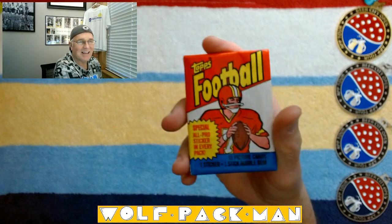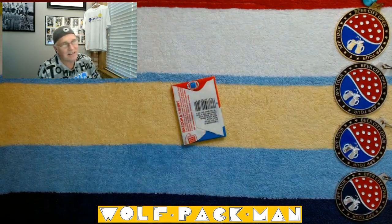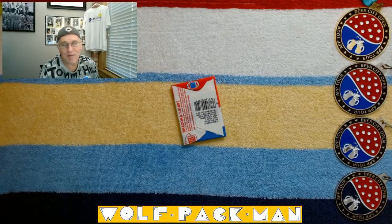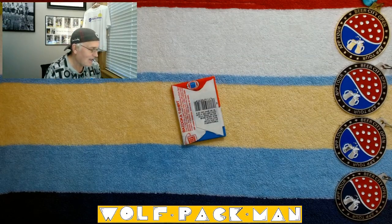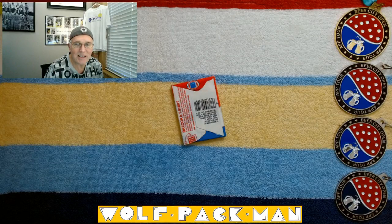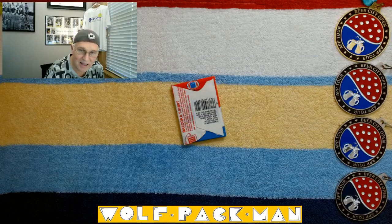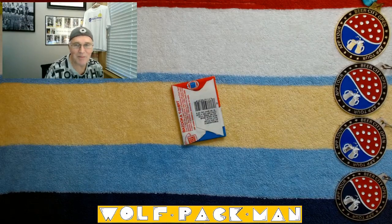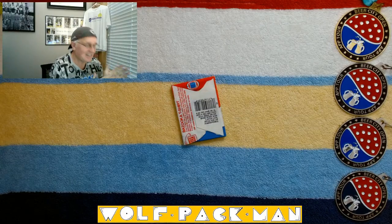The base set has 396 cards in it, 56 of which are Hall of Fame players. Walter Payton, of course, that would be super cool. Joe Montana, Dan Fouts, Kenny Stabler, Steve Largent, Franco Harris, Terry Bradshaw. I mean, awesome. There's three rookies from the 77 rookies in this year that are in the Hall of Fame: Kenny Easley, Marcus Allen, who's a big pickleball guy now, and Mike Singletary, who demolished my Lions for the better part of a decade. So anyways, let's take a look.